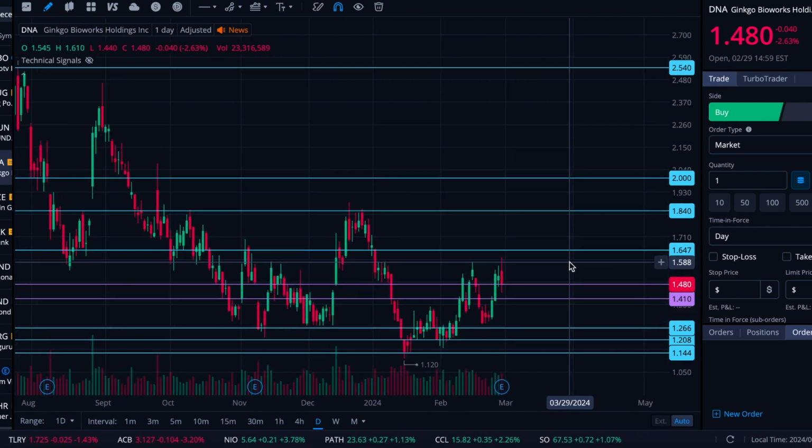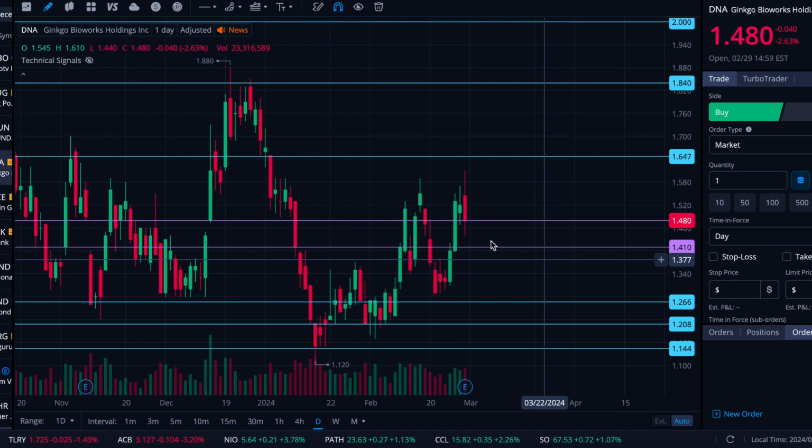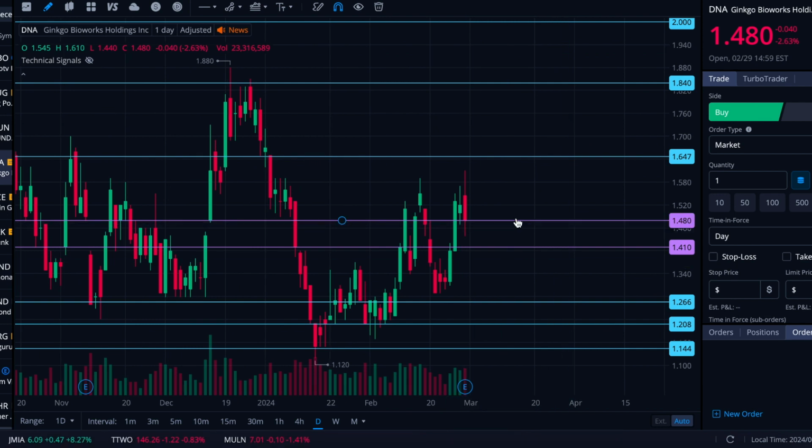So we'll start with sideways. If it does go sideways, I'd kind of expect it to maybe pin around this 148 level. It's right where it is right now. We've had this on the chart for a while, and I could see that sort of coming into play.